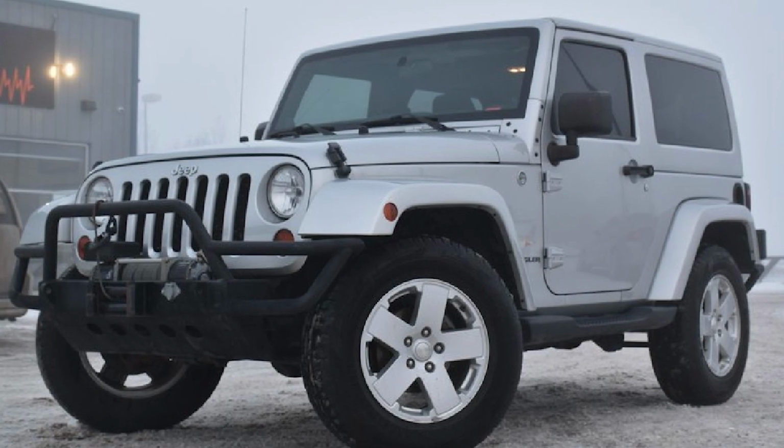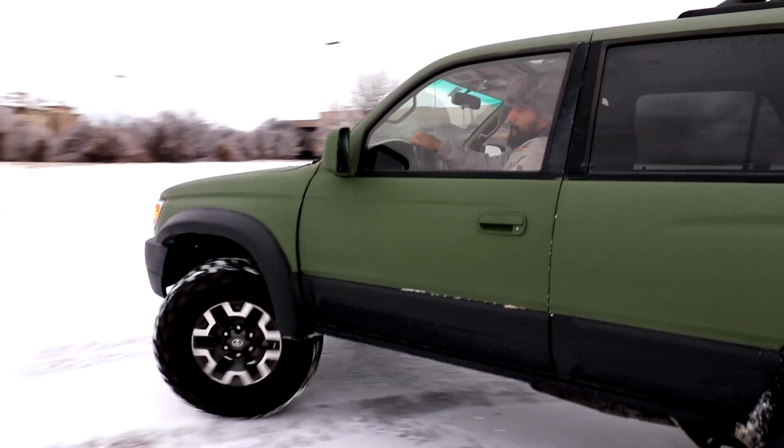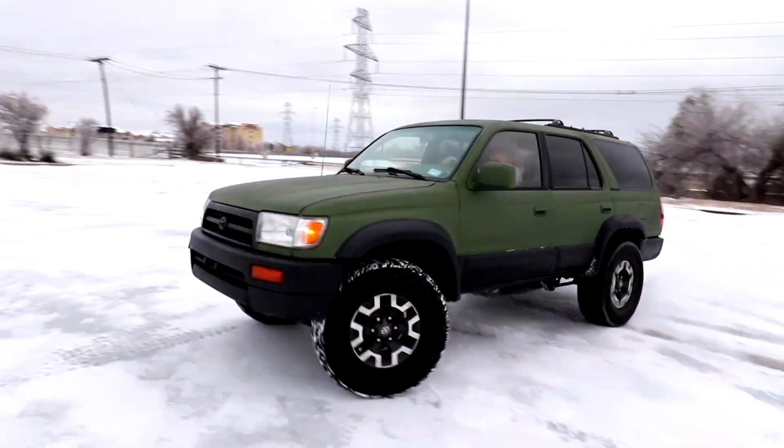So I started my Turo fleet with my personal Jeep Wrangler. It was actually a car that I had purchased about a year before. I really did not like it because I went from driving a 4-door Toyota 4Runner to driving a 2-door Jeep Wrangler, and I did not like that switch. So I really did not enjoy my Jeep Wrangler.